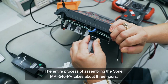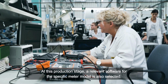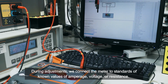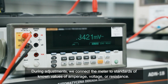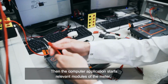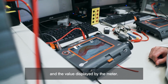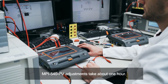At this production stage, a relevant software for the specific meter model is also selected. It's time for adjustments. What does it involve? During adjustments, we connect the meter to standards of known values of amperage, voltage, or resistance. Then the computer application starts relevant modules of the meter, reads out the value on the device, and determines a coefficient representing a difference between the standard value and the value displayed by the meter. MPI 540-PV adjustments take about 1 hour.